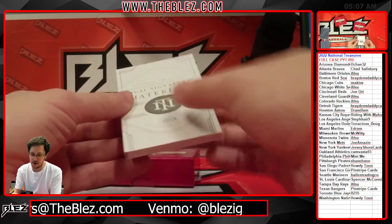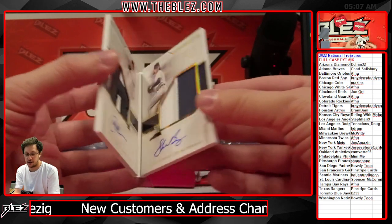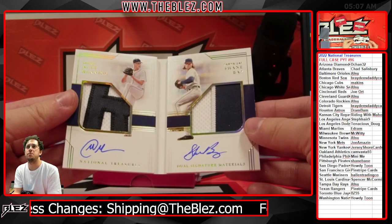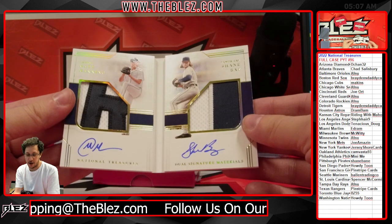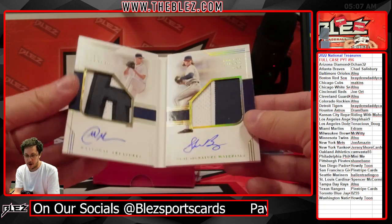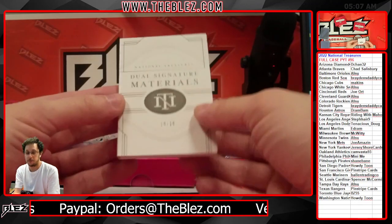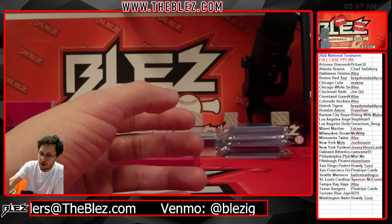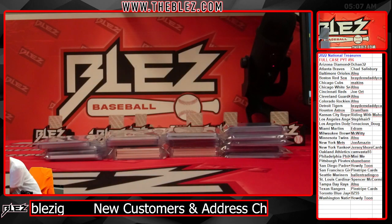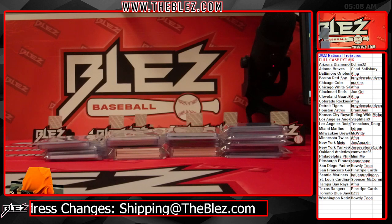And then the last card of the break is going to be to 10. A dual signature material. 10 out of 10. It's going to be a random between Detroit and Tampa. Tampa's Afnu. Detroit is Braden. Matt Manning and Shane Baz. Couple pitchers here on the 10 out of 10 dual patch of Manning and Baz. Tampa and Detroit. Very cool. We'll random that right now, then we'll do a recap.